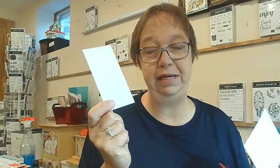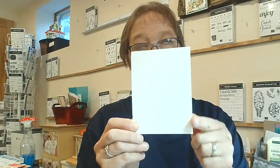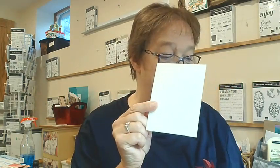So, anyways, let's get started with our Lovely in Linen. Now, what you're going to need for this one is some different pieces of the designer series paper. I just grabbed a bunch, and some basic white. One is for the label, so you need a piece of basic white, and a 4 by 5 and 1/4 basic white, and we are going to be embossing that.